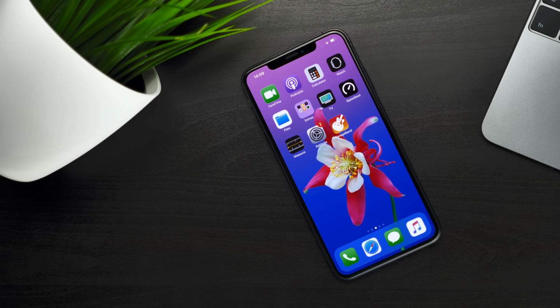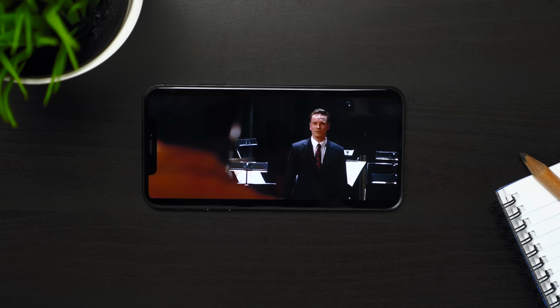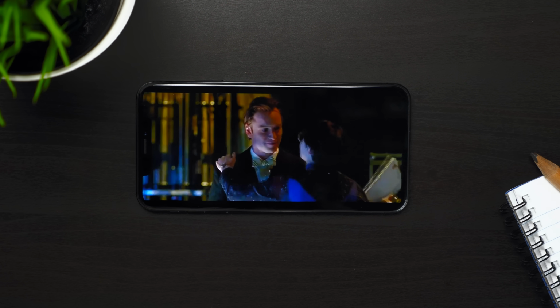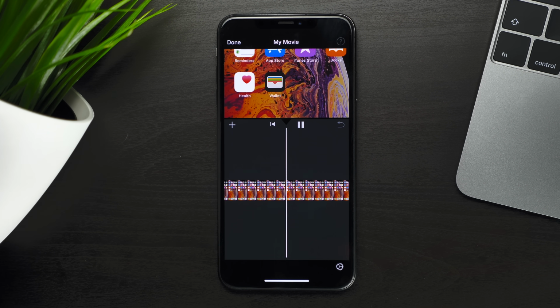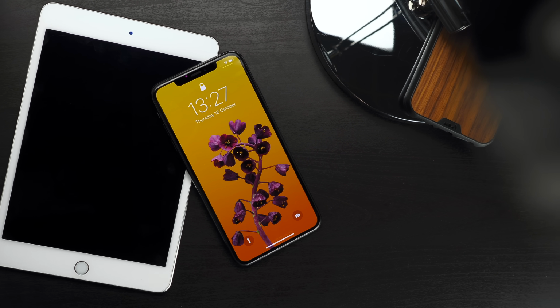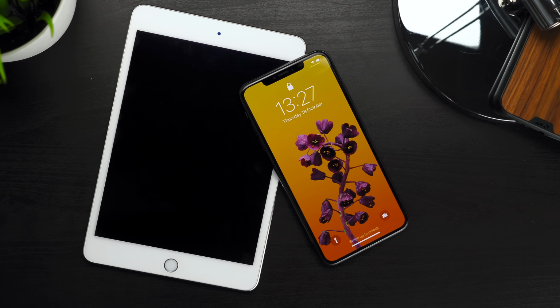So yeah, overall, great display, love the size, love the extra screen real estate that we get with the Max. So this is by far the best iPhone for consuming content. Also, making content if you care about that, which I'll be covering in a second, and it could even replace the iPad mini for some users, which in my case, it definitely has, by the way.